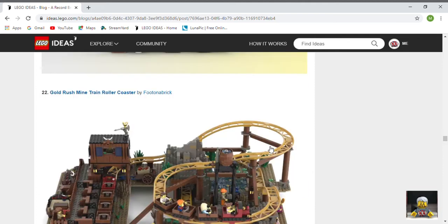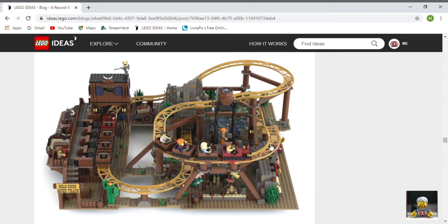Then we've got Gold Rush Mine Roller Coaster. This one looks quite fun. If it's a powered up version, you can imagine this being set up and running. Lots of detail, lots of bits and bobs floating around in there. You see different maintenance crew, you've got people in the props. That looks like a little game at the front, so that looks quite a cool one.